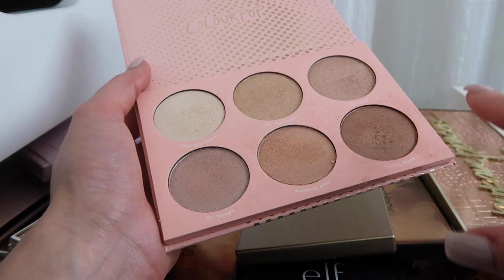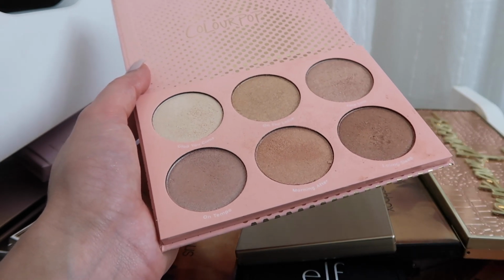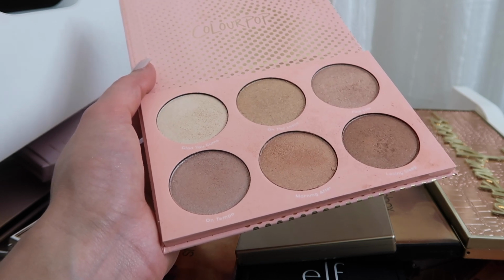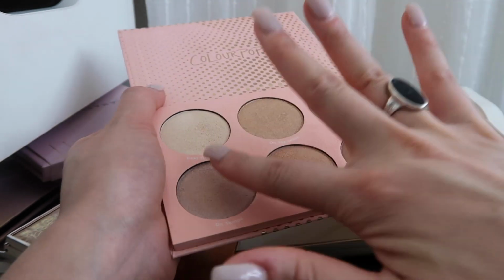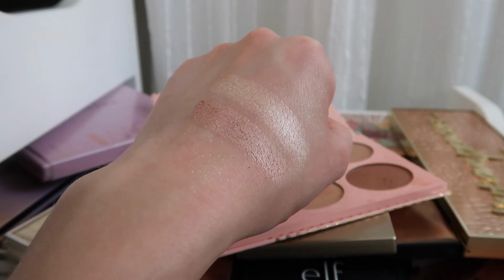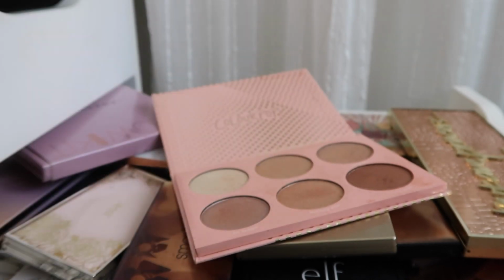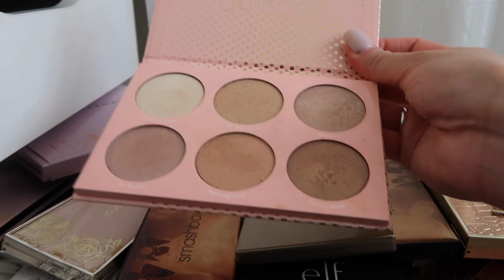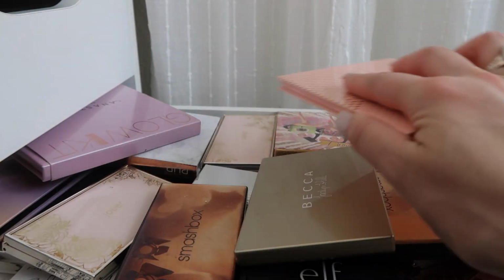I find the shades to be very similar, but I really prefer this formula just because there's less fallout and less texture, or like the appearance of texture with the highlighters on my face. So I really love these. This one, Fine Lines and On Tempo, these are my 2 favorites. These are so pretty because I really like bronzy tones and rose gold icy highlighters. Those are my favorite, and there's nothing in here that's super yellow or gold. So I just love this palette so much. Highly recommend it. It's under $20.